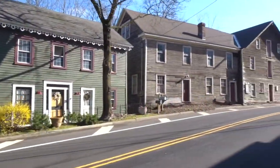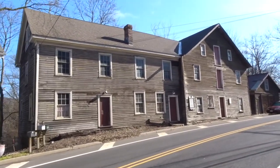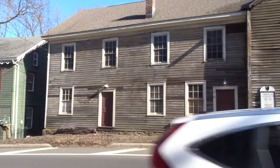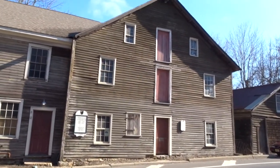So this building over here, I particularly like these right here. That building. And I want to get over there to that sign. A bit busy here. So this was a grist and sawmill. I really like this building. This is my favorite, right over here.